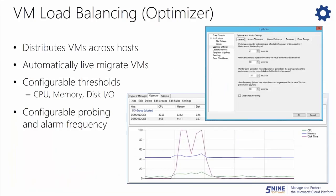We've also integrated load balancing, which we call the optimizer. With load balancing, we're distributing the virtual machines across different hosts based on load and based on capacity. And the whole idea here is that you don't want to overwhelm a single host. If you have multiple individual hosts or clusters in your environment, you can organize them together as a group. You can set different threshold settings, and if those thresholds get exceeded, we will automatically live migrate a virtual machine for you. In System Center VMM, this is known as dynamic optimization, and with VMware, this is known as distributed resource scheduling, or DRS. Essentially the same set of technologies here.